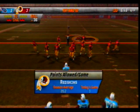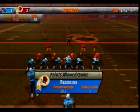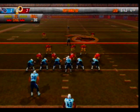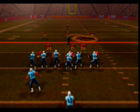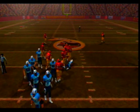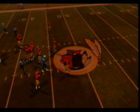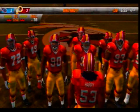Ball on their own 36. Ball on the 36-yard line. Let's go, D. Let's go. Play hard and fast, baby. The Redskins come out of a nickel package. Hands off to the tailback. Warren is there on the stop at the 39-yard line. Lynch takes advantage of a little daylight, picks up 3 yards.